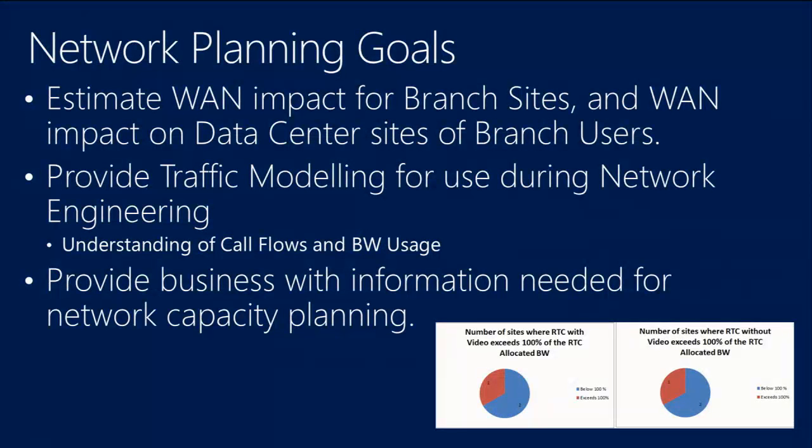Maybe certain sites you don't want to turn on application sharing. Or maybe you say, I have to have all modalities everywhere, to start giving you an idea. And none of this is really live data that we're using here.